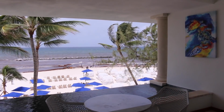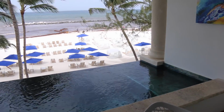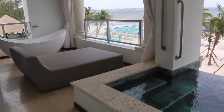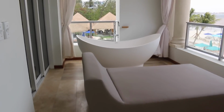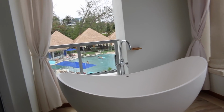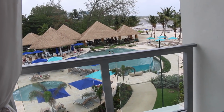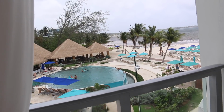So this is the front patio directly off of the bedroom area. And we have this awesome infinity pool that looks right out onto the ocean. Lounger bed, soaking tub. We definitely got a lot of use out of that. And then this is a room on the third floor on the pool side. So you can see the infinity pool out this way. Super awesome. We got a ton of use out of that infinity pool out on the balcony.